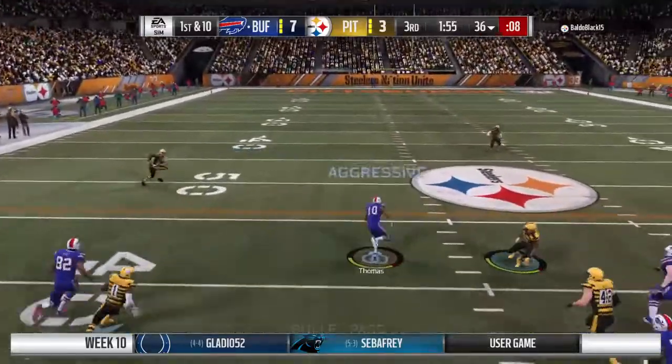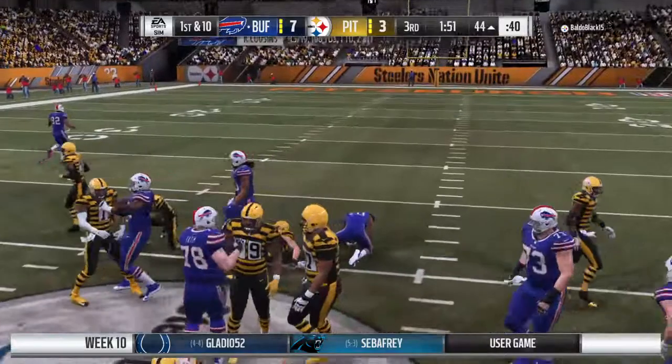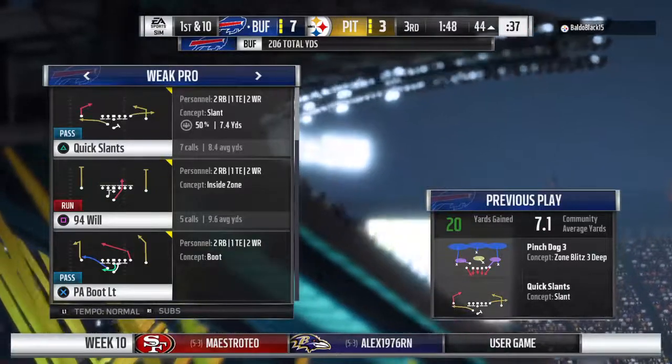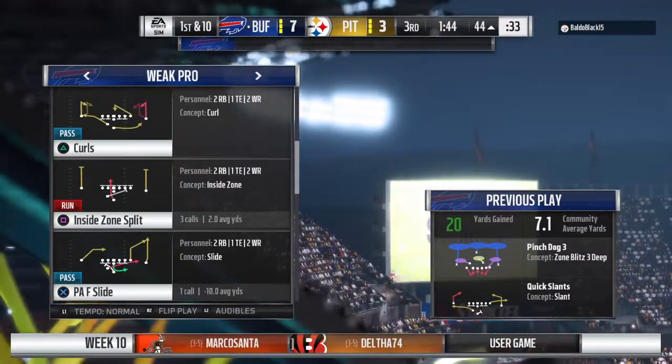Following the interception, Cousins. He throws and he hits the slant route to Thomas. And they're going to have this across midfield and inside the 45. Great way to start the drive. 20 big ones and a 1st down. Right after the turnover, they come out throwing.